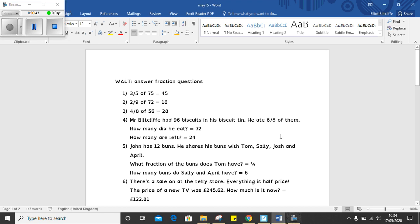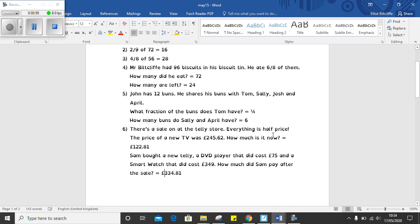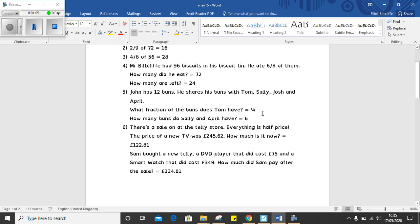John has 12 buns. He shares his buns with Tom, Sally, Josh, and April. What fraction does Tom have? Because John shares them with 4 people, that means he has a quarter of the buns. How many buns do Sally and April have? Well, 1/4 of 12 is 3, so 2/4 of 12 is equal to 6.